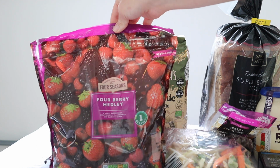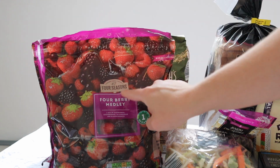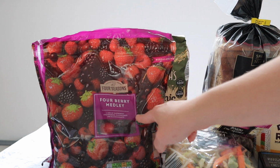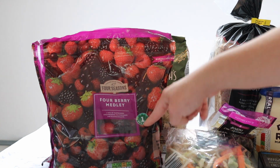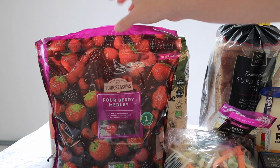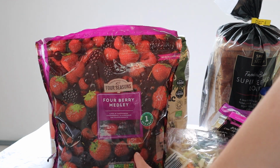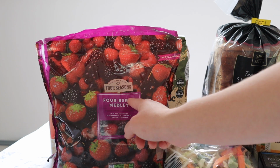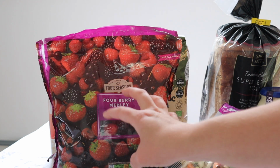So with your breakfast, you will add some frozen fruit. I've gone for the four-berry medley. This is actually the most expensive item. It's £2.49, so it takes up quite a bit of your budget, nearly 10% of your budget, but it's definitely worth it because it's a huge bag of the mixed fruits and it will probably last about three to four weeks. It's definitely worth your money. It's the cheapest kind of frozen fruit I have found in any of the supermarkets.